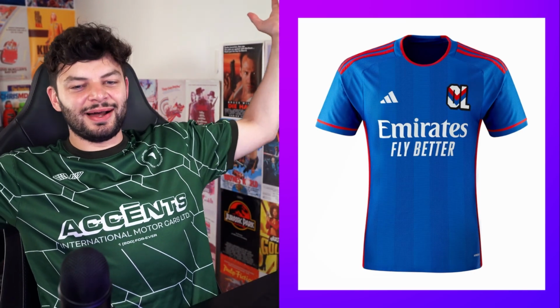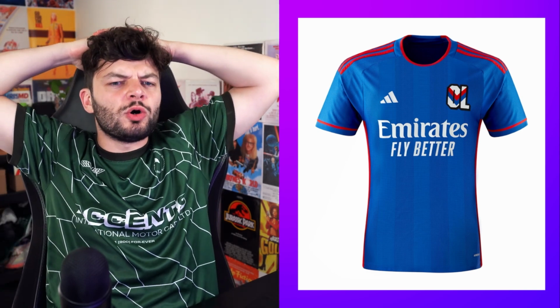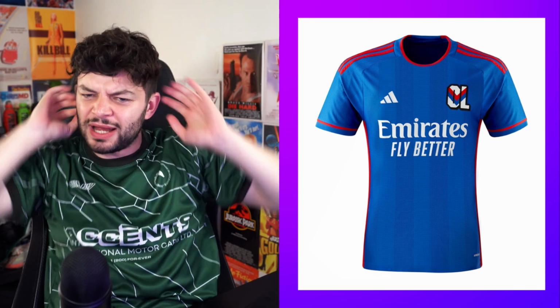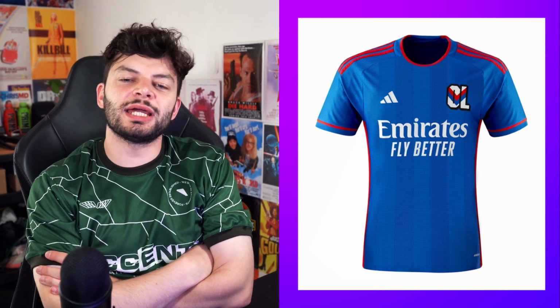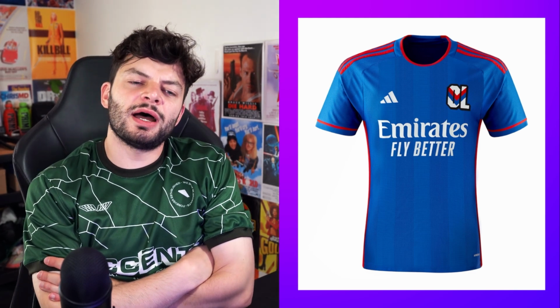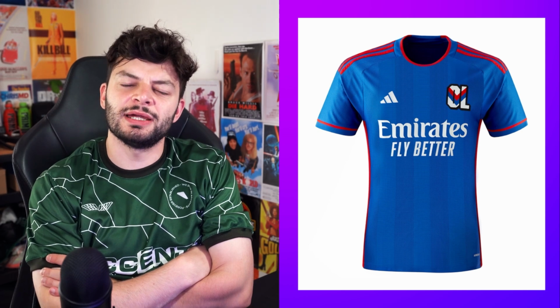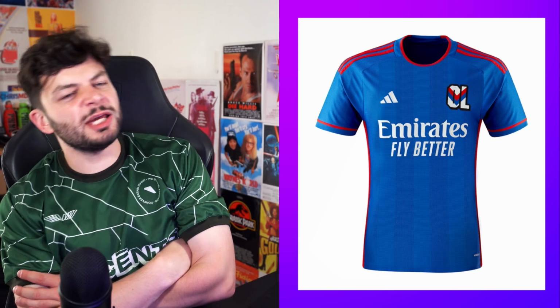Oh, this one. Lyon. Now, it's very odd. I believe this is a throwback to an old Lyon badge, if I remember correctly, which is pretty cool. Very random, very strange. It almost looks like some sort of tag you could make in like COD or something. But it's interesting enough and not too strange that it's pretty cool.